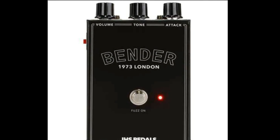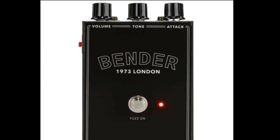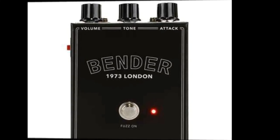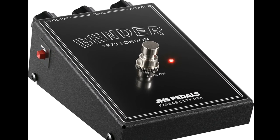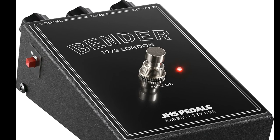Now, I've handed this to a couple of friends and basically said, here, play through this, and they have. And they've all said the same three words. I want one. That's the effect that this thing has. It's just a fantastic pedal. Can't talk it up enough.